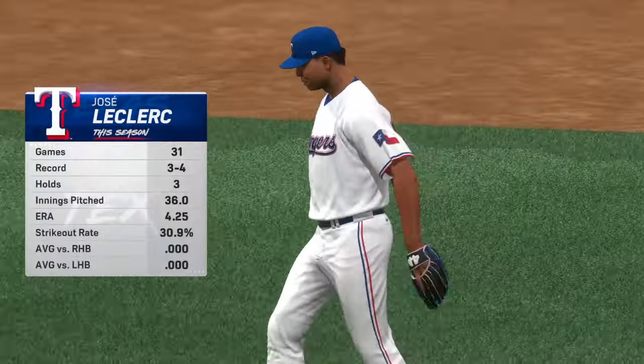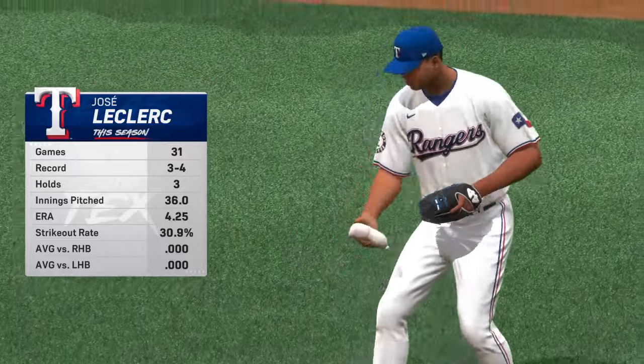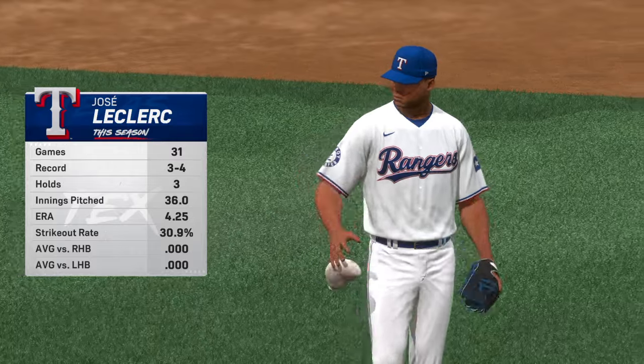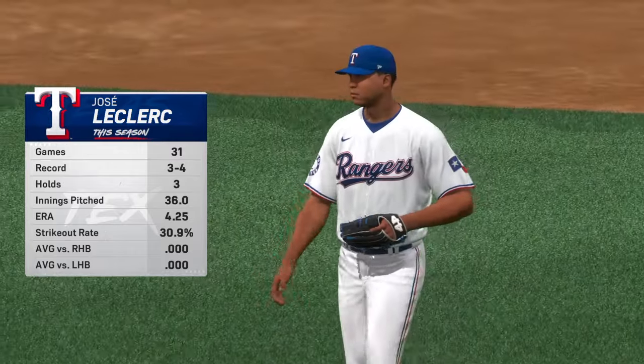We're back, and they make a change to start the sixth. The new pitcher, Jose Leclerc. And he's been fantastic this year, really stingy in terms of allowing base runners. He's just got great stuff that's tough to square up.